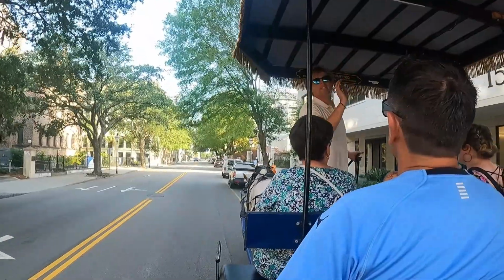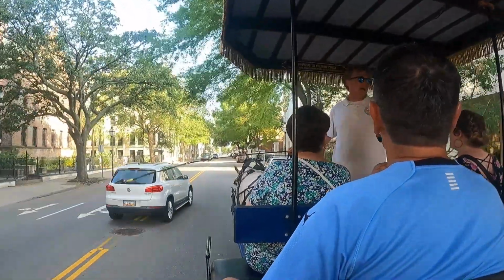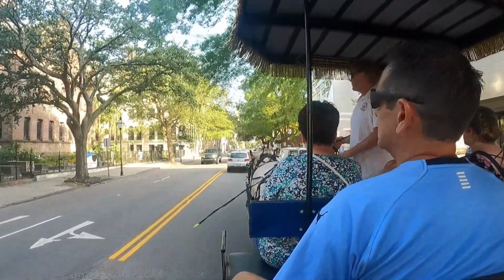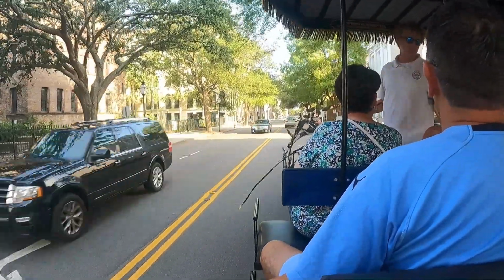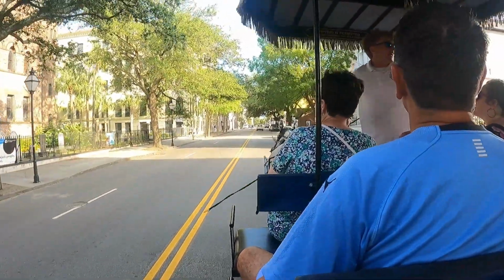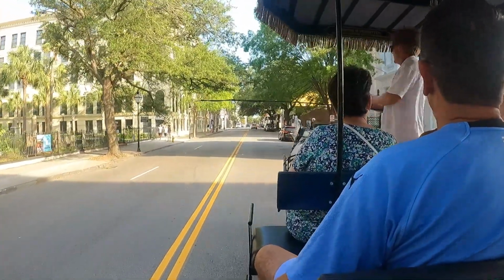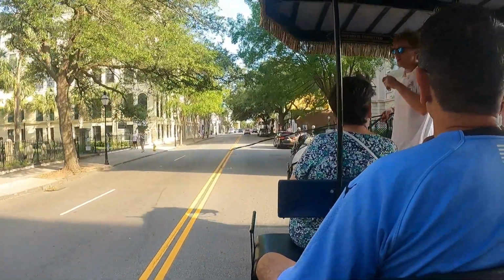So as we take this left turn, we're entering what a lot of people call the old town or the old colony, which is where we're going to spend the majority of our evening tonight. And the buildings come and go with their ages, some contemporary, some historic, but the ground we're traveling on is the oldest part of Charleston there ever was.